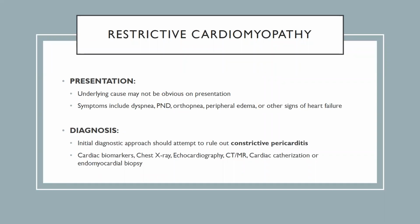The underlying cause of restrictive cardiomyopathy may not always be obvious on the initial presentation. Symptoms can include dyspnea, PND, orthopnea, signs and symptoms of heart failure generally. The initial diagnostic approach for restrictive cardiomyopathy should include an attempt to rule out constrictive pericarditis. For the purposes of time, I won't go too much into constrictive pericarditis today, but constrictive pericarditis and restrictive cardiomyopathy present very similarly, and it's quite challenging to differentiate between the two in the clinical setting, but it's important to figure out what you're dealing with because the prognosis as well as the therapeutic options are different for patients.